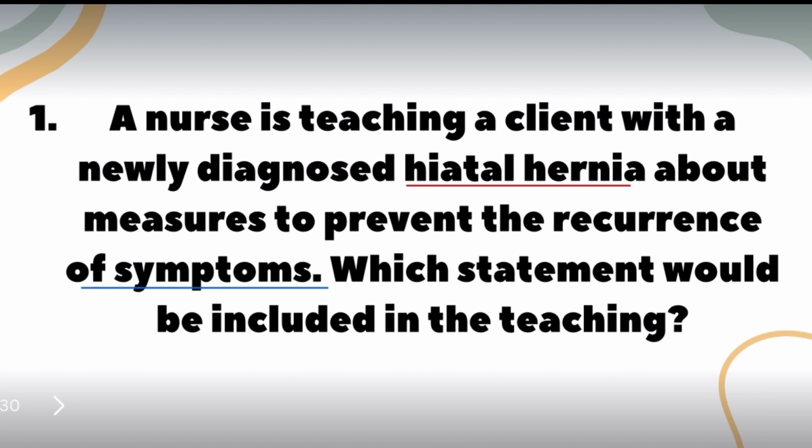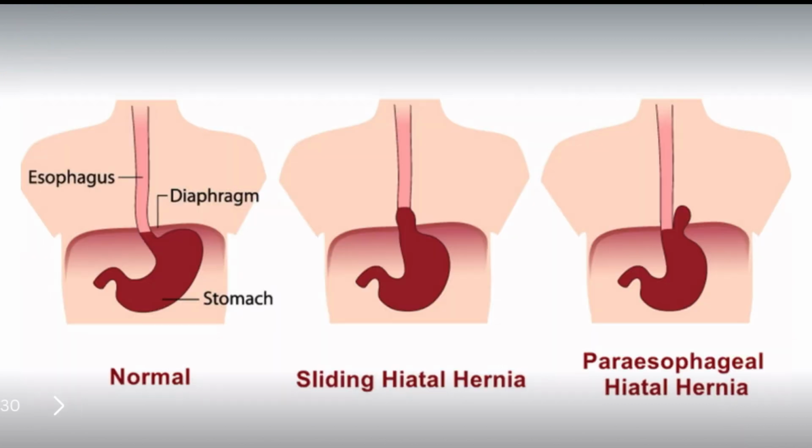Number 1. A nurse is teaching a client with newly diagnosed hiatal hernia about the measures to prevent the recurrence of symptoms. Which statement would be included in the teaching? Okay, ito yung tanong ha. Hiatal hernia. Ano ba yung hiatal hernia? Okay, so ang hiatal hernia guys, ito yan. Parang merong bulging of the parts ng stomach.